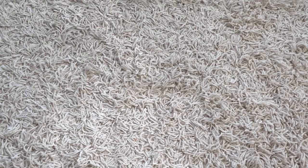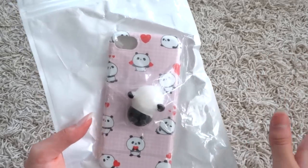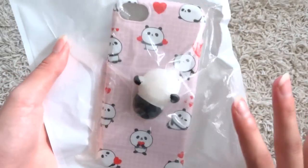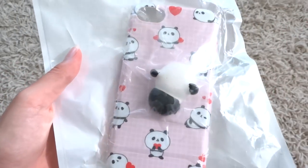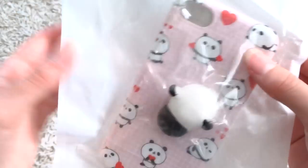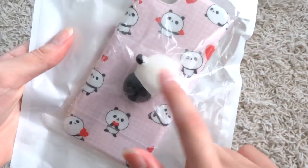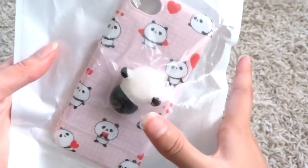Okay, I just quickly remembered that I totally forgot two items that they sent me, which are the iPhone cases. So I'm just gonna apologize, I'm very sorry. But they sent me this really, really adorable panda one, which I would honestly put on my phone, but I don't have an iPhone. So I think I might just end up giving this to a friend who actually wants one of these types of cases.